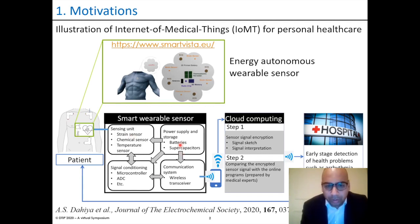As you can see, it has four major blocks. One is a sensing unit, which can be a strain sensor to monitor your respiration, or a chemical sensor to monitor glucose or cortisol, for example, from your sweat. Other blocks are needed to process this information and supply power, such as a thermoelectric generator, which takes energy from body heat to power the sensor. Finally, a communication system sends the processed information to the outside world through low power Bluetooth. This information can be sent to the cloud for computing, where online programs prepared by medical experts compare the sensed parameters of a patient, and in case of emergency, this information can be passed to the hospital, which will take appropriate action.